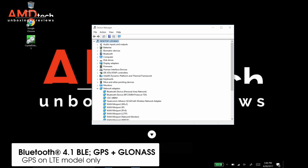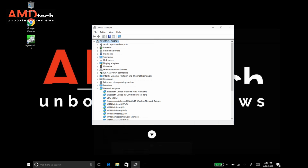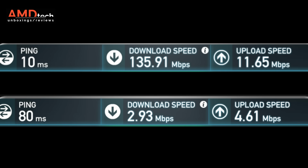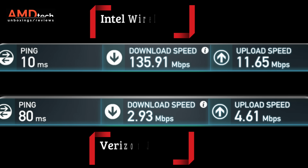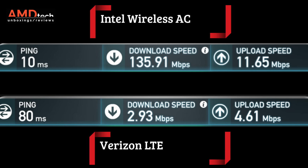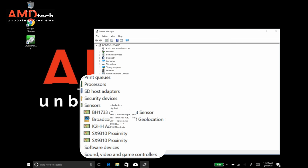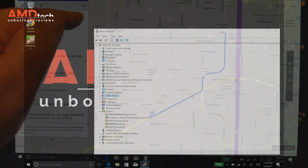It has Bluetooth 4.1 and it has Intel Wireless AC, which is dual band wireless. And the model I have has built-in LTE from the Verizon network, which also has GLONASS GPS. Now, Verizon has pretty good coverage through most of the United States, and I'm pretty much satisfied with it, although there are some spots where I didn't find that it was great as advertised. The wireless AC is dual band wireless. It worked really well, pretty good download speeds. My upload speed has more to do with my internet service with Cox here in Las Vegas. The GPS worked well as advertised, and you can do turn-by-turn navigation with the Microsoft Maps.